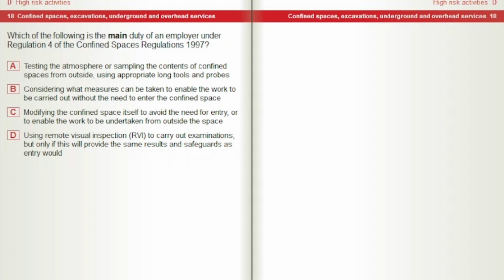Modifying the confined space itself to avoid the need for entry or to enable the work to be undertaken from outside the space. Using remote visual inspection (RVI) to carry out examinations, but only if this will provide the same results and safeguards as entry would.